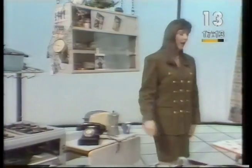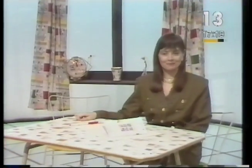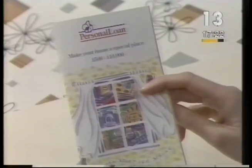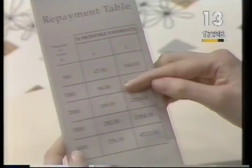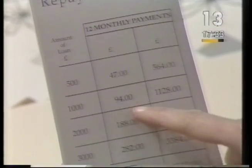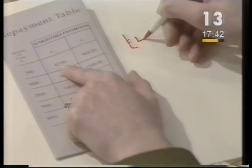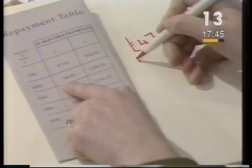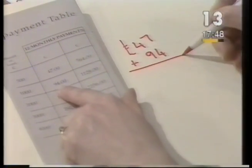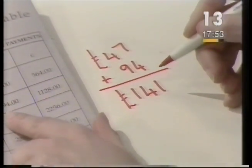To pay or not to pay, that is the question. But to get the answer I want from a table, sometimes I have to read between the lines. Now, if I borrow some money, I shall have to pay it back with interest. And this table tells me how much I should pay back every month for different amounts borrowed. If I borrow £1,500, the amount I repay isn't actually printed on this table, but I can work it out. It will be the amount for £500, that's £47 a month, plus the amount for £1,000, which is £94 every month. Now, if I add those two together, I get £141 repayment every month.